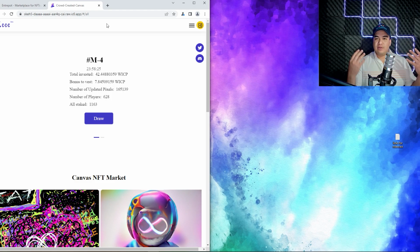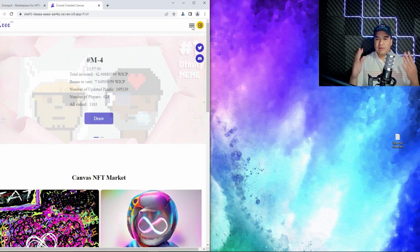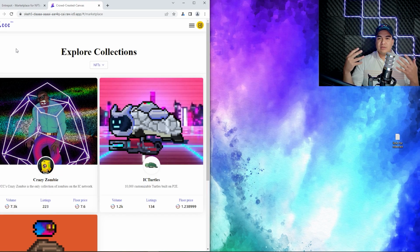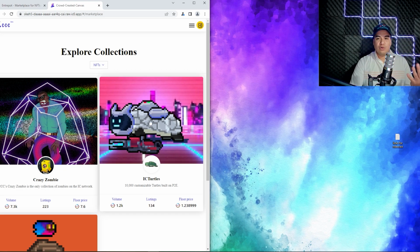Once you get to here, you can see this whole new marketplace. You simply click the 3 little lines at the top corner and you go to marketplace, and it will show you the marketplace of available NFTs. Now these don't have as high volume as Entrepot, but it just started, so it is growing. You can get Icy Turtles, which are also available on their own website. I think it's a fantastic project. They're also available on Entrepot.